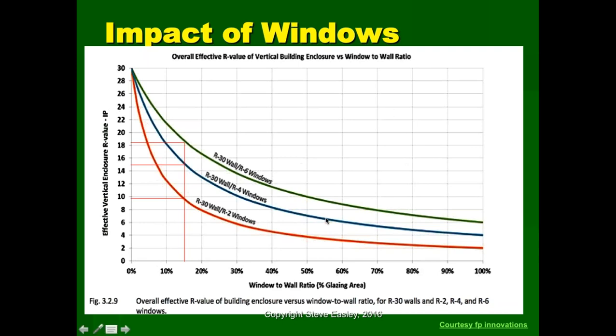So if we have a typical double pane window, that would have an R value of about 2. Well, even if we have a super insulated wall, say like an R30 wall, which is a pretty well insulated wall, our R30 wall drops to R10 if we have a 15% glazing factor. And again, that's pretty typical for today's homes. And if we put in a window with a U factor of 0.25, for example, the R value of that R30 wall is cut in half. And even with the best windows money can buy, we're still in that R19 range. So it's really important to understand the impact of windows and recognize that buying good energy efficient windows is really critical to the overall performance.